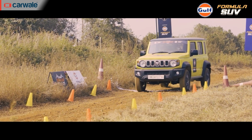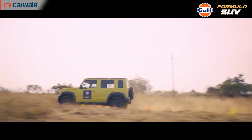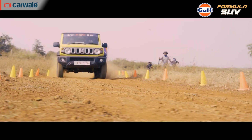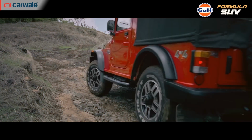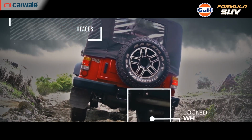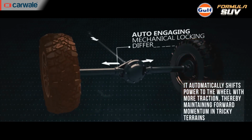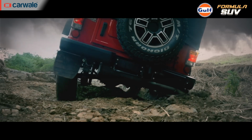A brake locking differential is a system that uses individual wheel braking to enhance traction by redirecting power to the wheel with grip, simulating the effect of a limited slip or locking differential. A mechanical locking differential is a system that mechanically locks both drive wheels together, ensuring equal distribution of power to both wheels. This setup improves traction and grip in challenging conditions by reducing wheel slippage and enhancing the vehicle's ability to traverse difficult terrain.